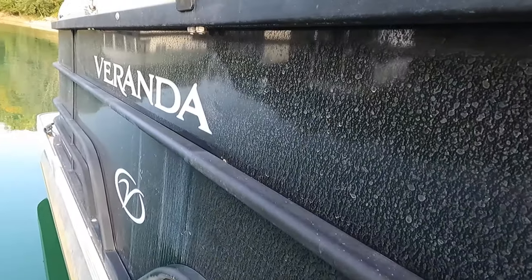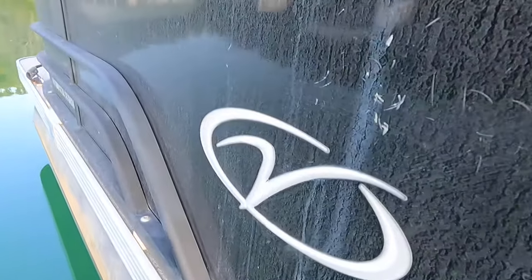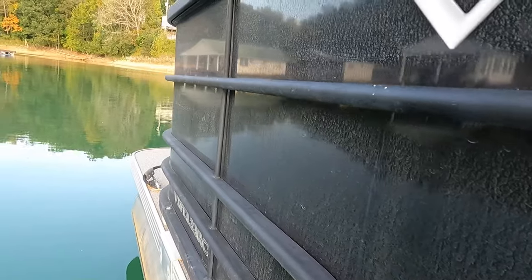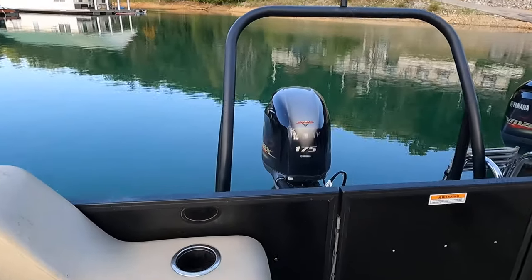Set a little ding in that aluminum fencing. And let me reposition again. Yeah, we got a few little marks in that aluminum fence paneling too, right there at that Veranda logo. Okay, trying to represent these as best as we can. All right, now let's go look at that other corner bumper plate.